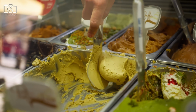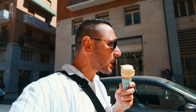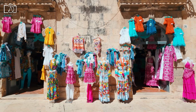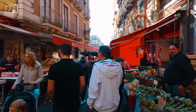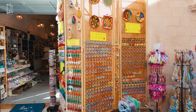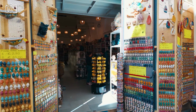I'd always make time for gelato in the heat of the afternoon, choosing a new flavor each time. In the quieter corners, I browsed artisan shops filled with handmade ceramics, embroidery, and hand-painted tiles. Locals were always warm and open. I had some of the best conversations just trying out my Italian. Before leaving, I picked up a few souvenirs to take a piece of Sicily home with me.